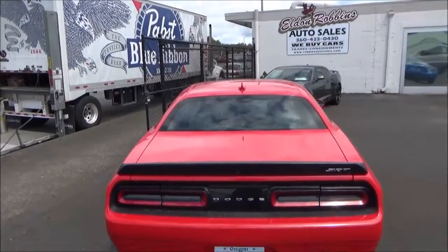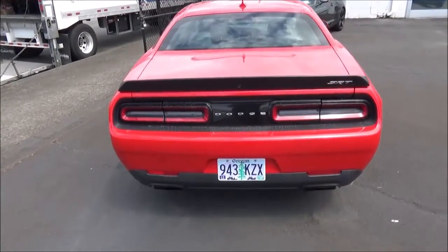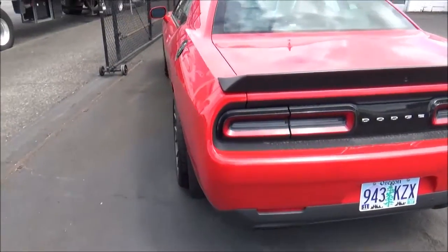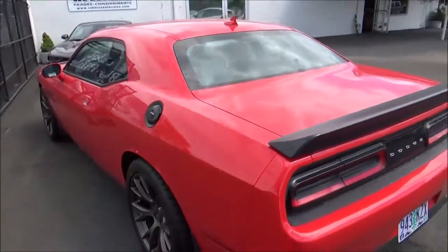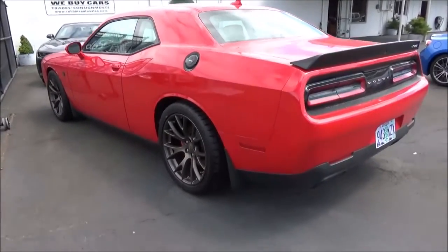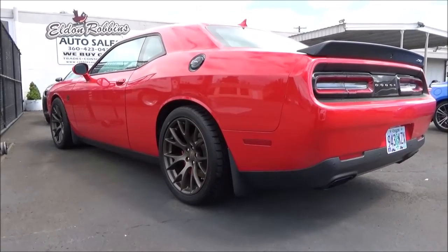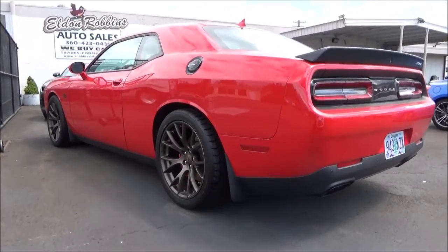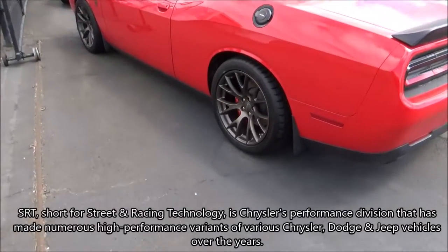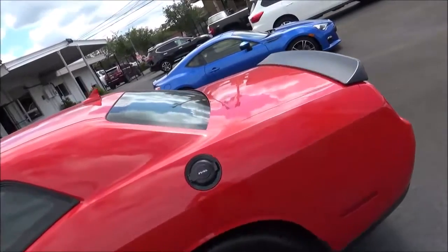The Challenger's biggest update was for 2015, which featured a revised exterior, taking more design cues from the 1971 Challenger, as well as a brand new interior, along with numerous mechanical and drivetrain updates. For 2017, all-wheel drive was made an option on V6 models. Probably the most notable update for 2015 was the introduction of the top-of-the-line SRT Hellcat model like we have here, which is powered by a monstrous supercharged 6.2-liter Hemi V8 making a whopping 707 horsepower.